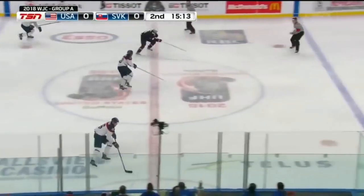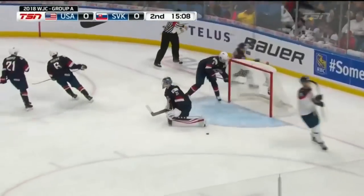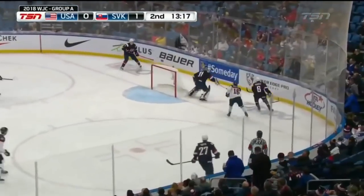some shin pads. He had room to walk. He had a chance to initiate the cycle. This is not a smart shot. The result is a 2-on-1 for a team that needs these types of breaks to win a game.